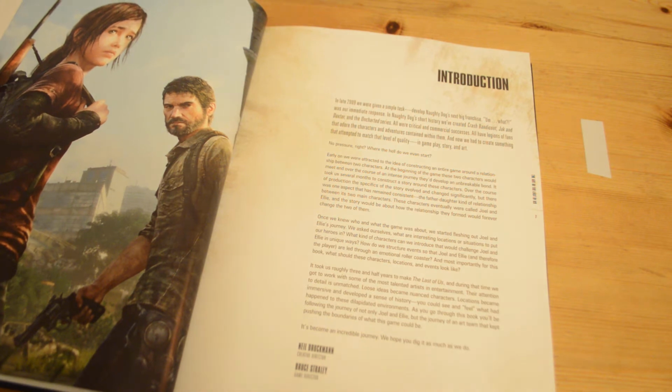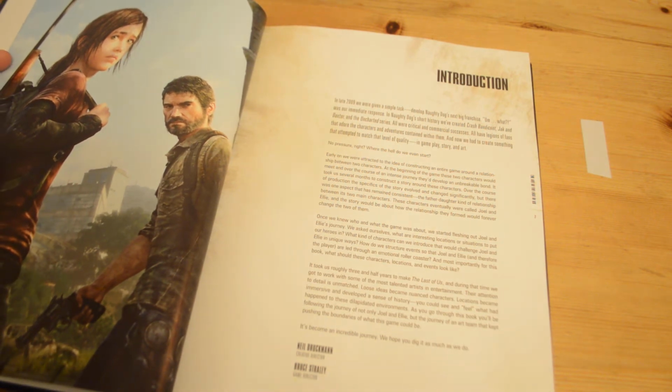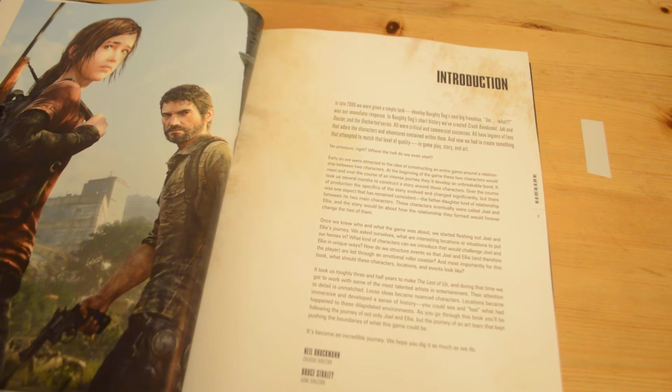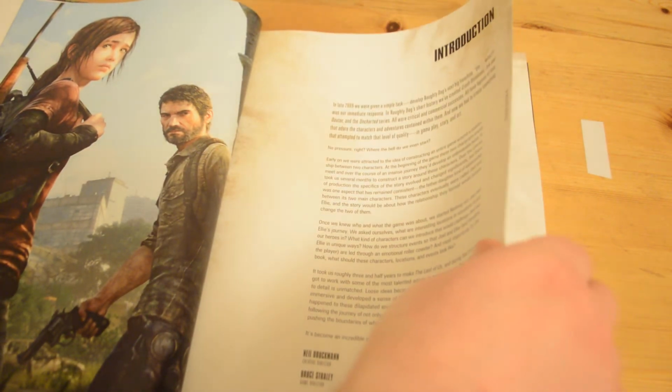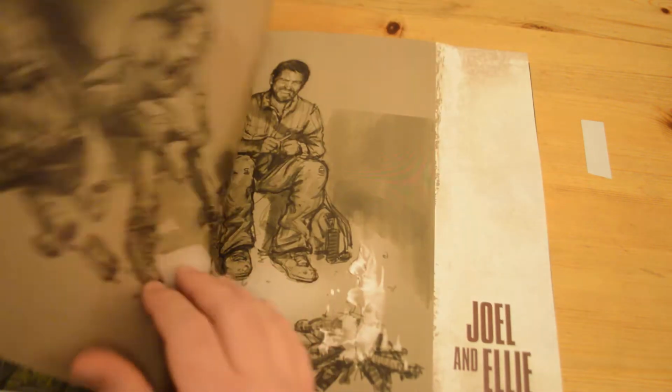Let me just check something with my camera. I just want to make sure that's coming up. Yep, just had to check the ISO and the white balance and everything. Don't want it to come up all too bright for you guys.